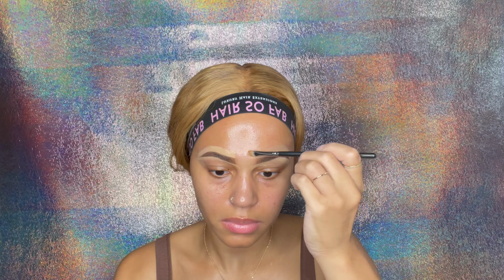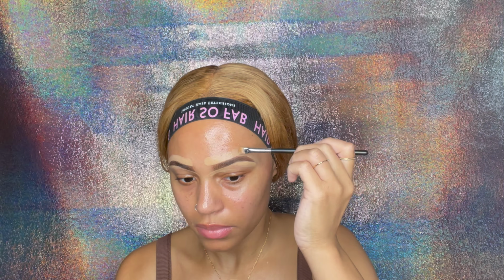The good thing about doing your own brows with concealer is you can make whatever shape you want. I've made my eyebrows a little more arched than normal. I've made my eyebrows a little less arched, a little more straight. You really can control the shape of your eyebrows with the concealer. So that's why this is such an important step.